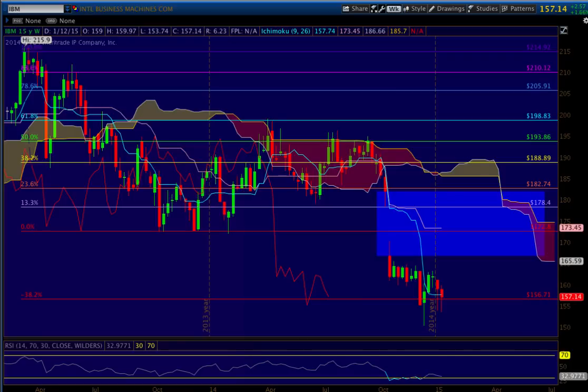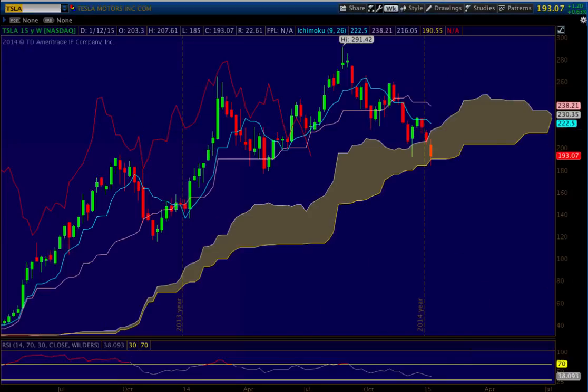Next up we have, last but not least, Tesla. So Tesla put in a bearish candle last week inside the cloud, so it closed inside equilibrium. So it's technically not bearish, it's technically neutral at this point on the weekly time frame. So if it does continue to hold the cloud, it can continue to go sideways, as the cloud is basically moving sideways to up at this point.